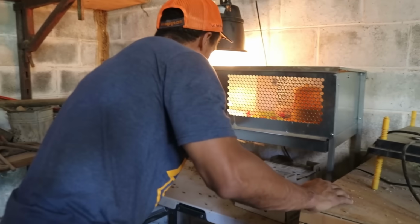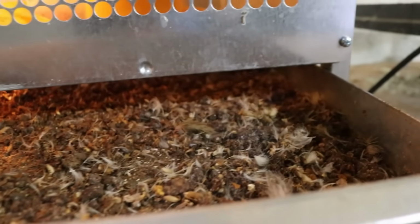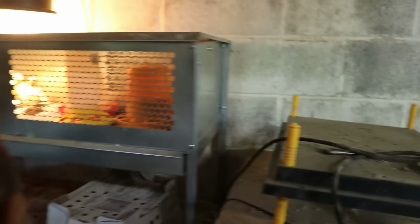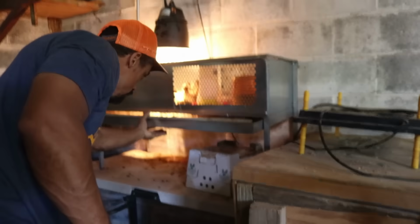Let's see if we can pull the drawer open. In the drawer. Yeah, there it is right there. One came out. Where at? It went to the back. It went down? Yeah, I can see a hole. You see a hole back here? A little gap? Where it kind of got in there?